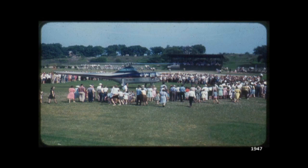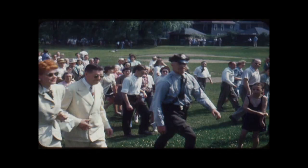Now this is 1947. It's funny, there was a baseball game that day, so there's people sitting in the bleachers, and the pitcher's out there warming up, kind of oblivious to the fact there's a helicopter and a crowd out in the outfield. But it was Lucille Ball came into Marblehead. And that's Selectman Lester Marsh and Charlie Woodfin was the policeman.